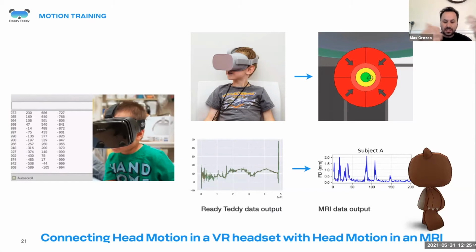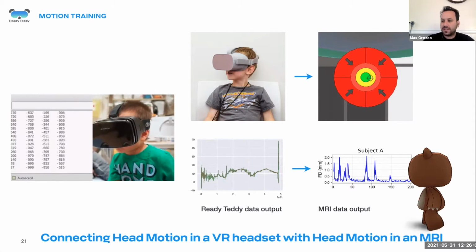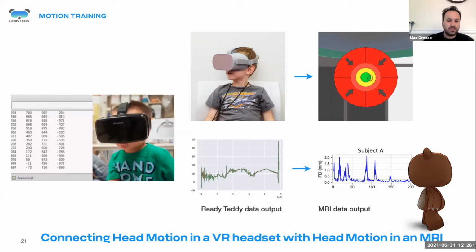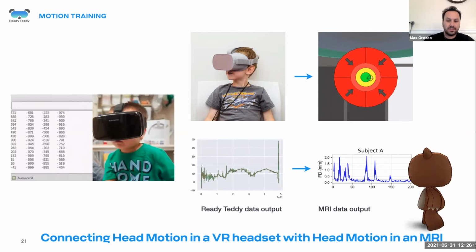And our goal is essentially to make an aptitude test on an individual's ability to stay still in a simulated MRI. So we're hoping with enough age norm data, we can successfully predict someone's ability to complete an MRI by examining their ability to stay still in this simulated environment. And you can see here, we're collecting that head motion along 3 degrees of freedom.